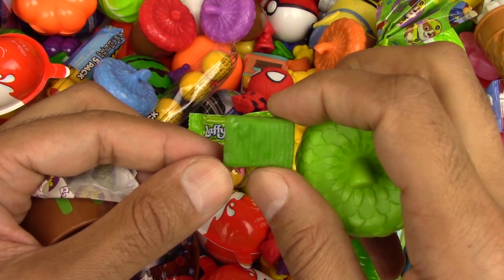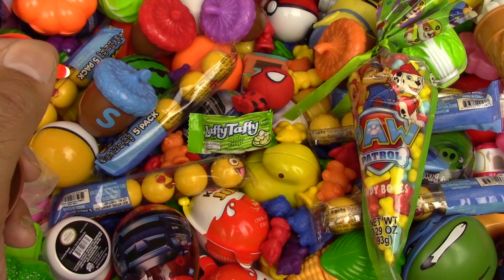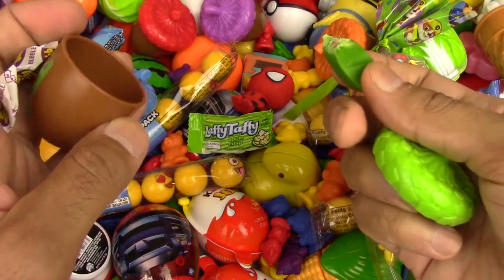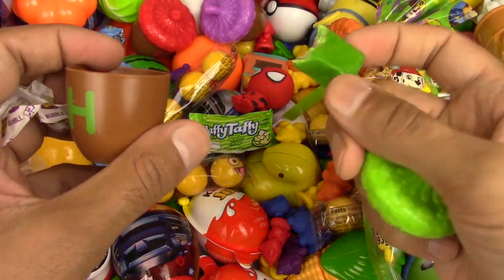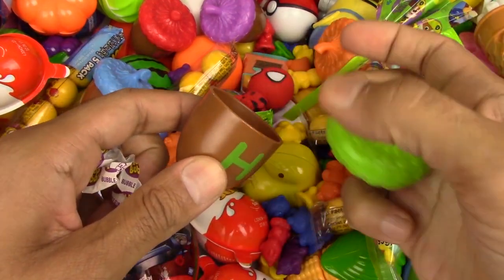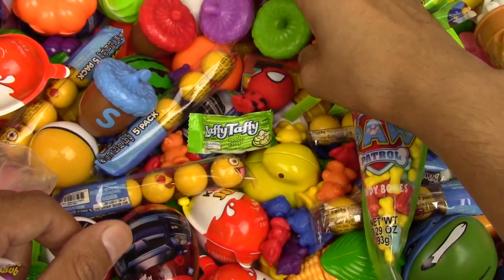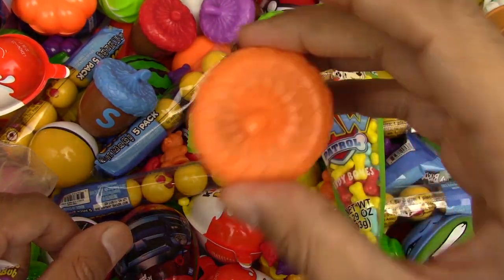Is this hubba bubba gonna sweeten my world? Let's find out. Wow, super, super sweet. Yum, yum, yum. This candy definitely sweetened my world too. The letter H. Nice. Let's go on, open the orange.